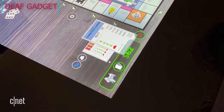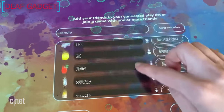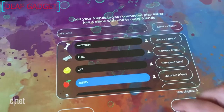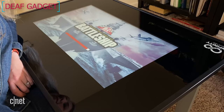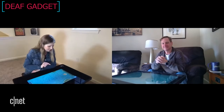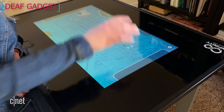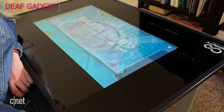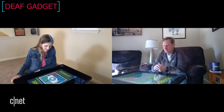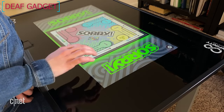It all just flowed. A key feature is that you can play against people online. That is, if you know someone else that also has an Infinity game table. I hopped into a game of Battleship with the table's design director, Jerry Cummings. Holy cow, you got me already. When you sink your opponent in Battleship, you're gonna feel the explosion. Sink my Battleship.